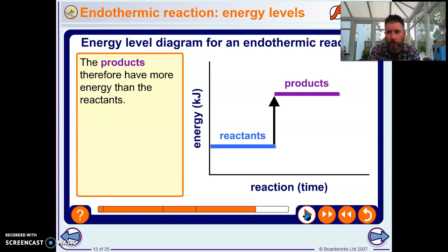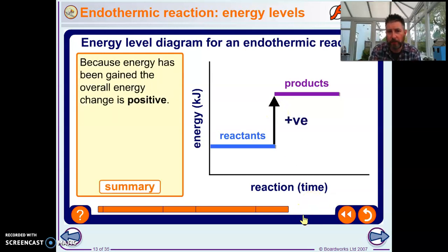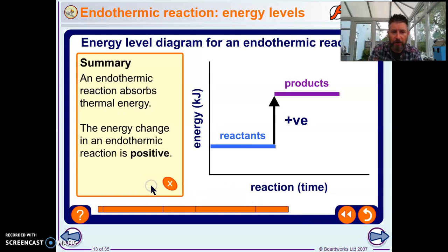Where's that energy come from? It's come from the surroundings. So if you imagine an arrow coming in, that's thermal energy being taken into that system. So there's an energy change, or delta H. This time delta H is positive because they've got more energy at the end than they had at the start. Endothermic reactions absorb thermal energy. The energy change is positive.